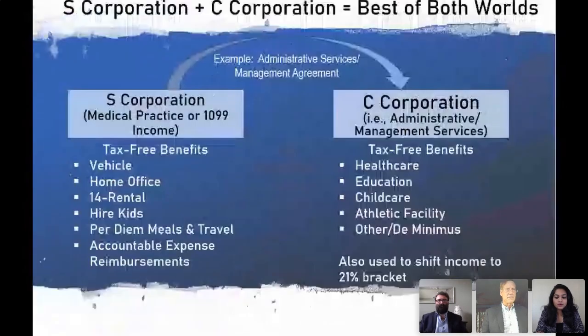Yeah, so David, when you say shifting income from S Corp to C Corp, can we do that more than one time, or how does that work? If you want to go into detail about that. So you could do it a couple ways. If you have a monthly payment that is going from your S Corp to your C Corp, you would just increase that amount by whatever extra amount of income is above and beyond what you need in there to reimburse yourself or to pay for those benefits.